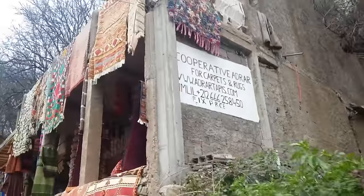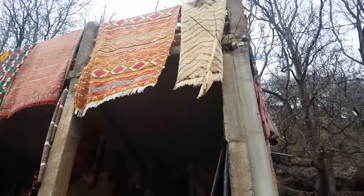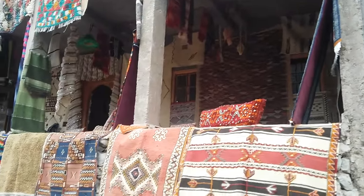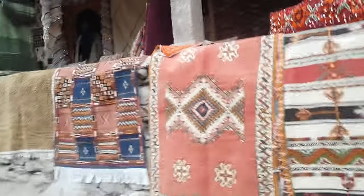So, that's our little tour. As you can see, rug after rug after rug, and very beautiful it is too. If you want to come and haggle and get yourself a darn good deal on a carpet, then come down and see Mohamed. I'm just going to have a little look at some more of these carpets, because I just love these. Wow. There you go, just look at that. Imagine that in your front room.